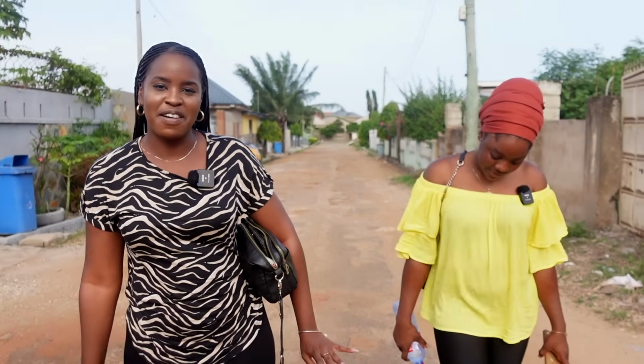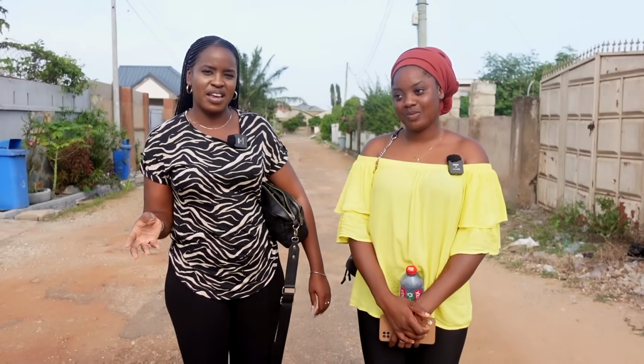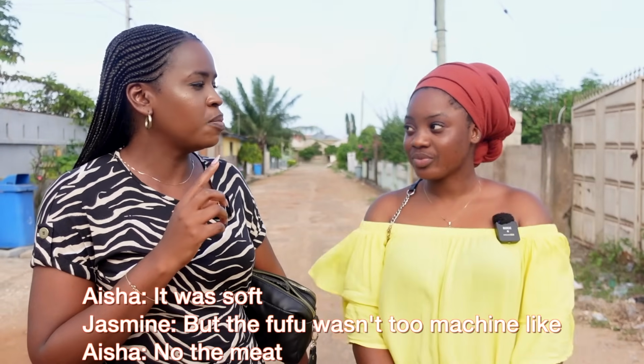We've just left Fan Biz. The food was good. The soup was slightly on the salty side, but the fufu was nice. The texture was nice. The goat was okay as well. The meat was soft.